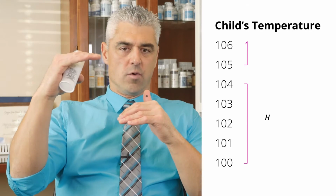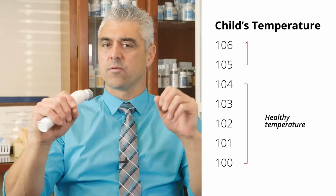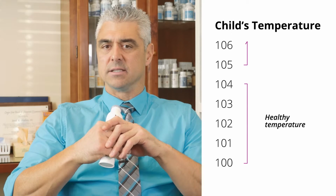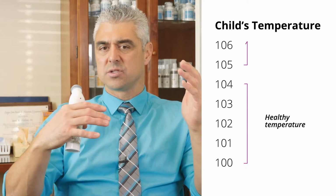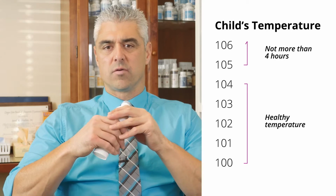When we look again for the child who's in distress, we want to check their temperature, and we want to make sure that their temperature is within an appropriate range. A simple temporal thermometer, excellent to be able to quickly evaluate child's temperature. Keeping your child's temperature, remember, below 104 is really a healthy temperature, and a lot of people are surprised at that. Again, 104 degrees is safe for the child. A sustained temperature above 106 for greater than 4 hours is really a concern, but up to 104 is safe.